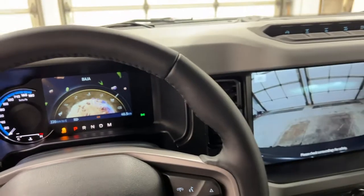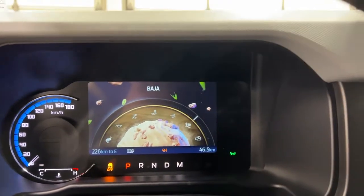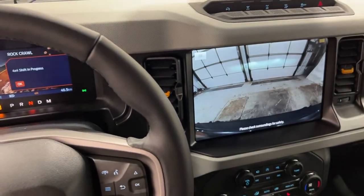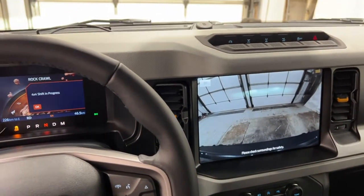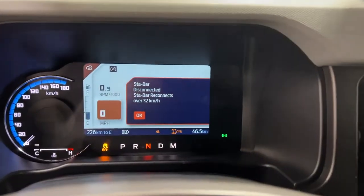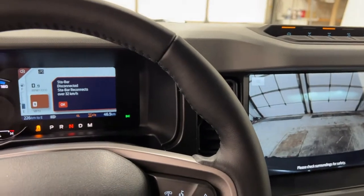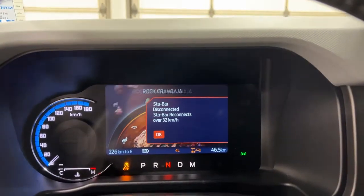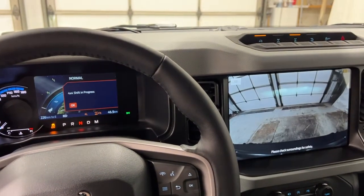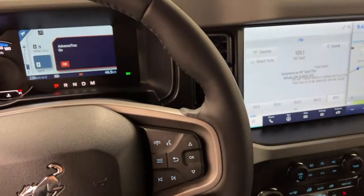You've got Baja Mode. Baja Mode's really cool. It opens up this front camera here so you can see exactly where you're going, changes the display up a bit. And then you even have rock crawl mode. So this basically puts it into, if I put it into neutral, go to 4 low. 4x4 shift is in progress. You can see it turns off the stabilizers, the lock and differential. It'll reconnect itself over 32 kilometers an hour, turns the advanced track off, does it all for you with the click of a button. And then when you're done, you can just plop back over to normal. Everything will go back the way it needs to be once you're in neutral. And then away you go.